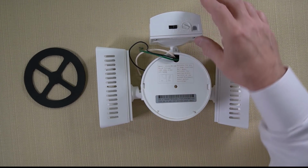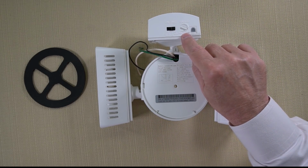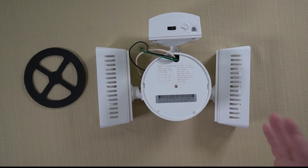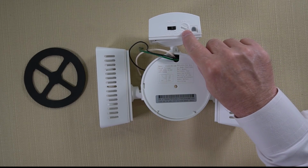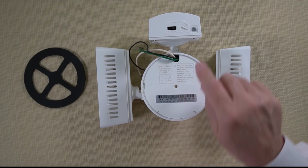And then this range adjustment helps you determine exactly how much space you want to cover. You'll spend a little bit of time fooling around with this in test mode when you first install it. And the challenge is if you make it too wide an area, anything that walks through that area is going to constantly be turning the light on. So you'll want to kind of zero that in to just a specific area you want to pay attention to in your backyard or wherever you happen to mount this thing.